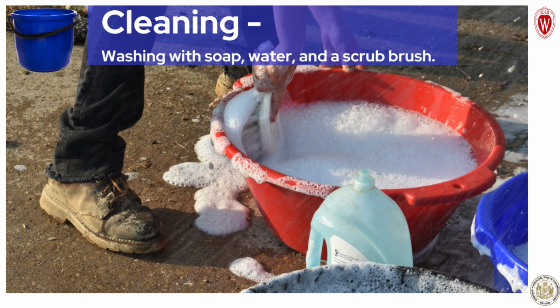The physical action of scrubbing with soap helps to further reduce the number of microorganisms as well as remove any oil or grease that may inhibit disinfection. Pay close attention to cleaning deep cracks, crevices, and pitted surfaces as these hold pathogens.